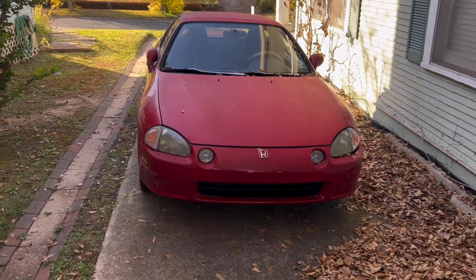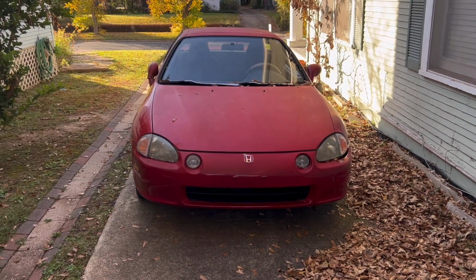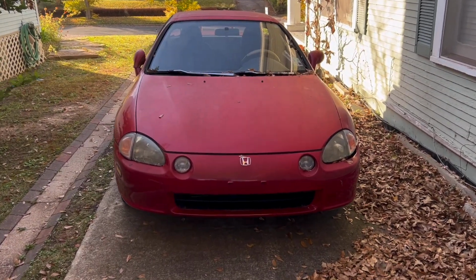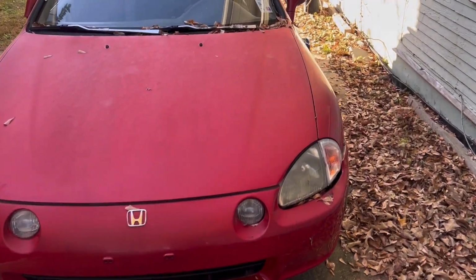It's got a little bit of leaves on it. It's not running. I'm hoping it's a simple fix. We'll put the jump box on it here in a few minutes, see if we can get it started, get it loaded up. Let's take a look at the inside.